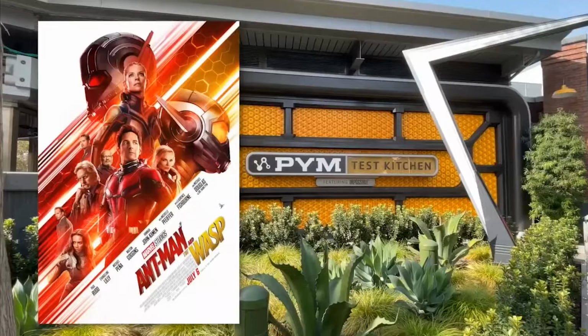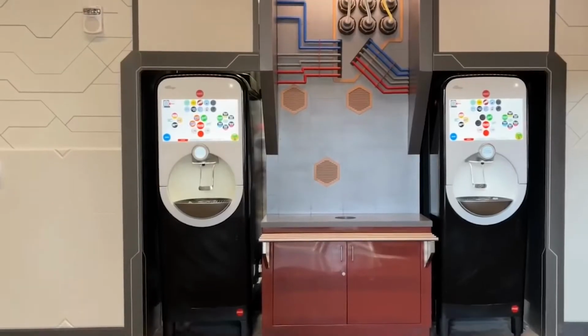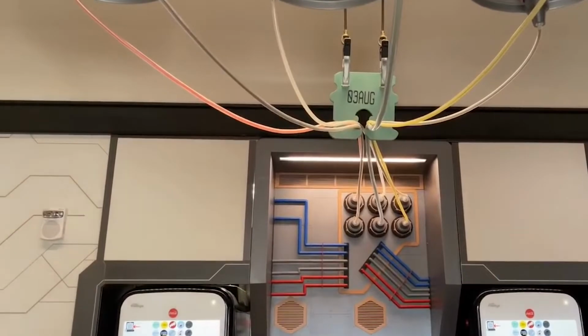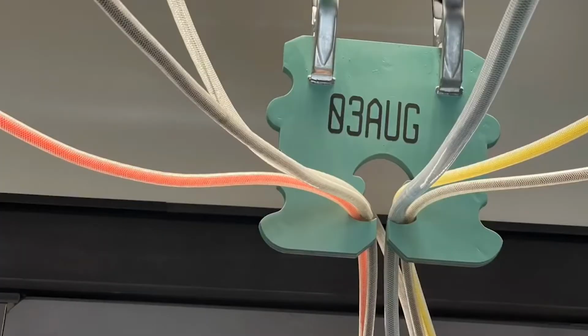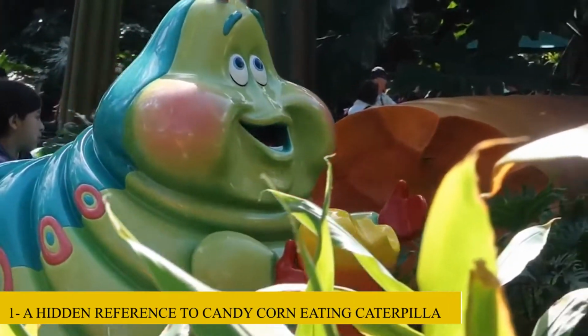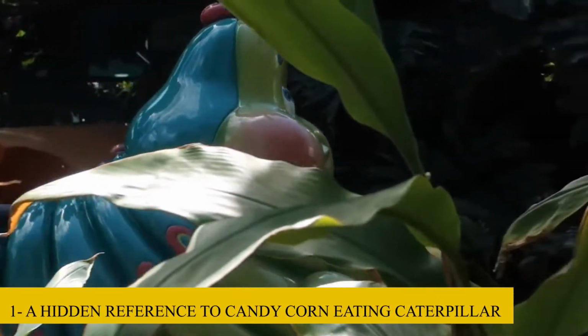Since the restaurant is based on Ant-Man and the Wasp, Paul Rudd's birthday is April 6th, and he plays Ant-Man, on the other end of the diner. The bread clip at the second soda station states August 3rd, and that's the birthday of Evangeline Lilly, who portrays the Wasp.